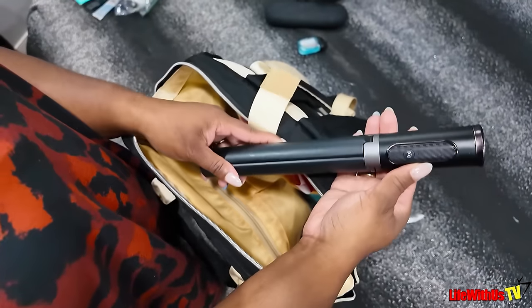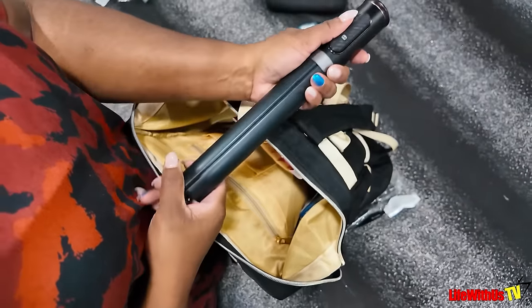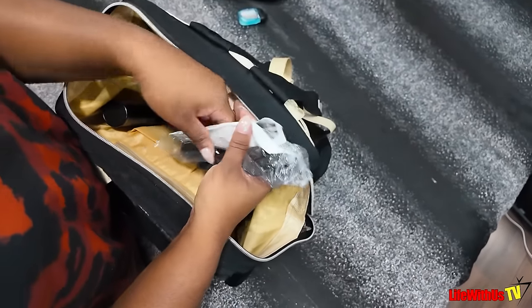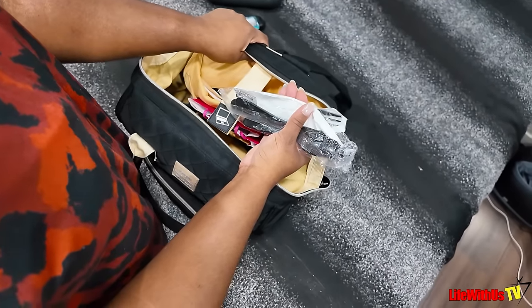This is my selfie stick, which I love. This is something I have been doing ever since I've started traveling. I'm glad you do it too.